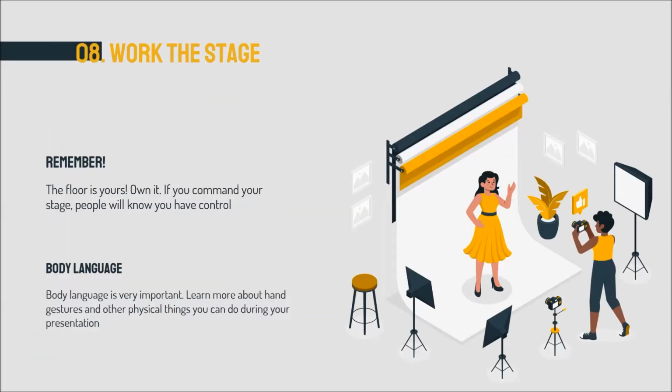8. Work the stage. Remember, the floor is yours. Own it. If you have command of the stage, people will know that you have control. Your body language is also very important. Learn more about hand gestures and other physical things you can do with your presentation to be more captivating and more interesting overall.